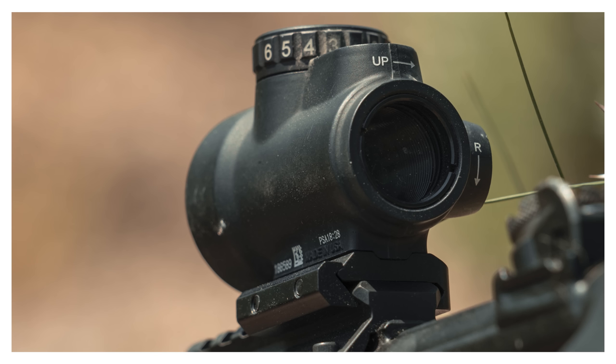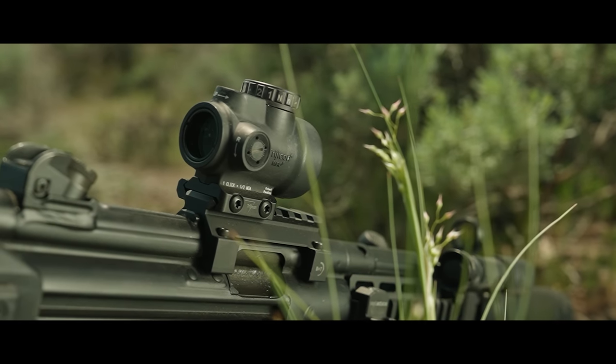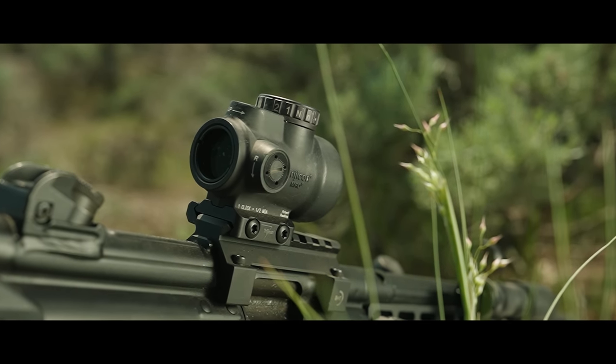Price on these, I broke our rule on this. The MSRP on these ranges from like $596 to $658 based on the model. Street price, what, $420 all day long.